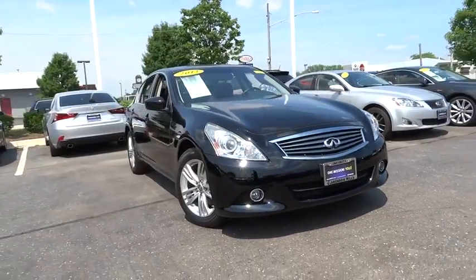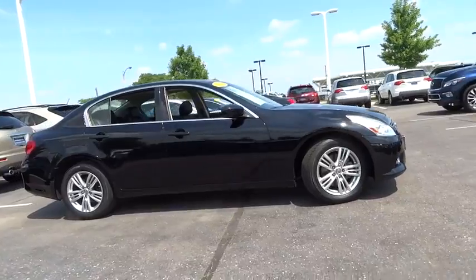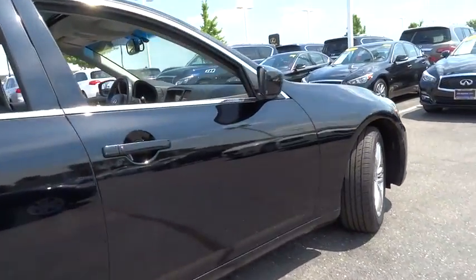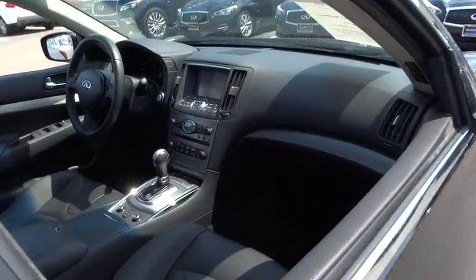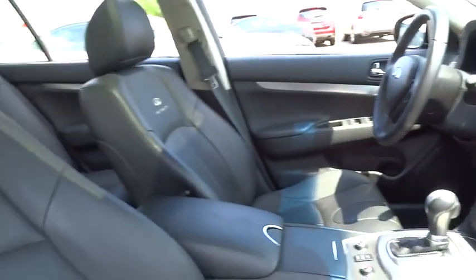The 2013 Infiniti G37. The G37, a deeper level of performance, a new level of exhilaration. The car is blistering quick, yet returns 21 mpg overall. This vehicle has less than 20,000 miles. Here are some of this vehicle's great options.